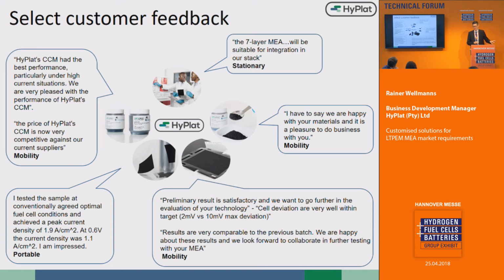Then bottom left-hand corner, that's speaking to the performance of the MEA in the portable application. And then furthermore, in the top left-hand corner, you'll see that high current density is also an advantage with our product that we're providing, as well as the customer saying that they're very pleased with the pricing that we're providing. So still our competitive advantage there, low cost, as well as superior performance that we're able to deliver.